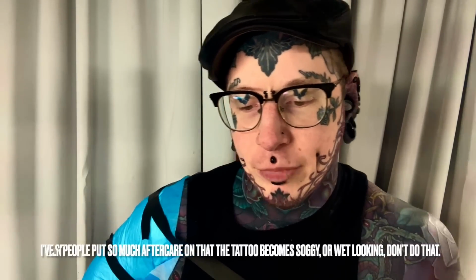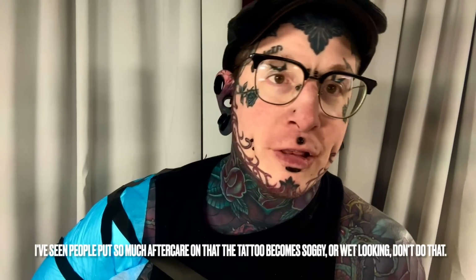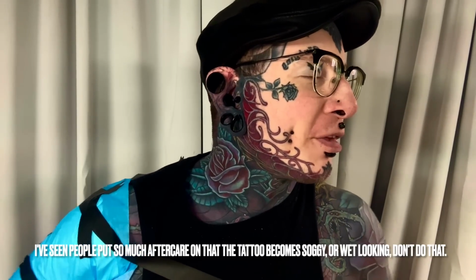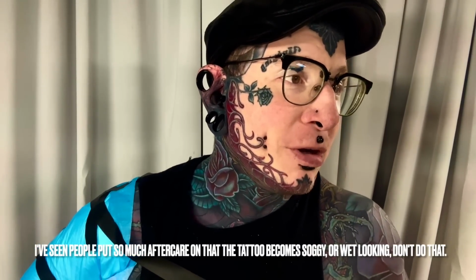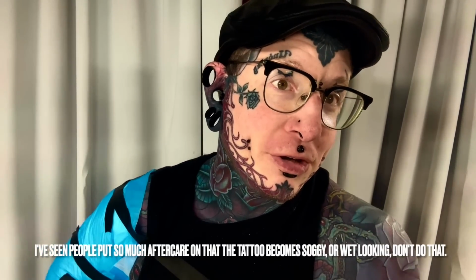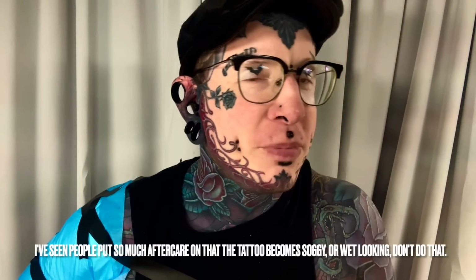It's always the case that when I'm hearing from a client that had a problem with their healing, it's like, oh, well, I washed it 6 times, and I put all this ointment on it, and I made sure it was nice and wet. And it's like, okay, well, tell me more about how you destroyed your tattoo. Less is more, and I know I've heard this before from people.